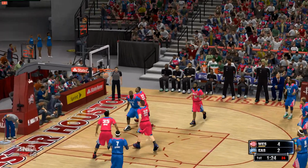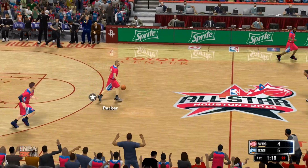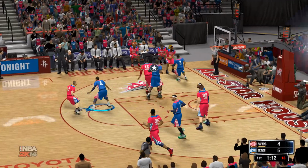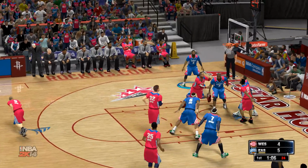Irving. Three-pointer. That falls. Nice feed that time from Dwayne Wade. Irving's got 5. Well, he found the perfect spot behind the arc there. Big gap in the defense. Parker drives in. Harden. 1:07 left to play in the first.